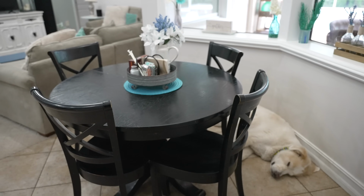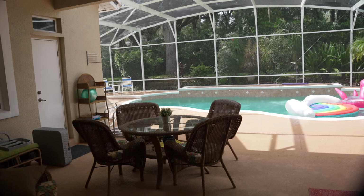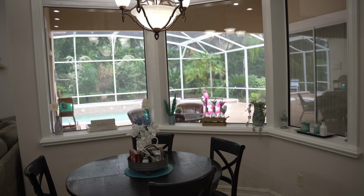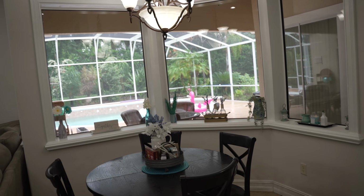The table and chairs, secondhand from Marketplace. Even the patio furniture, which we'll show you in a little bit, is also secondhand from Facebook Marketplace. But just kind of a nice little eat-in area, so you can look out over the pool, or you can even go sit out there and have your morning cup of coffee if you want.